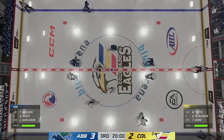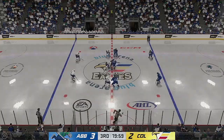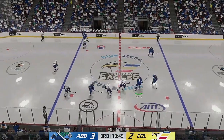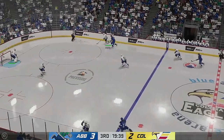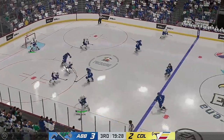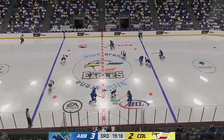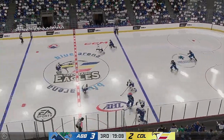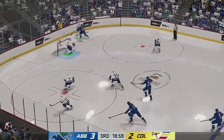Both teams seem fresh after that second intermission. We're ready to drop the puck on period number three. And this one's underway here in the third. Loose in neutral zone. Slides it quickly to Tries. Sends a pass over. Smart defensive play there. Oh, smart heads up read. Tufts carrying it ahead.